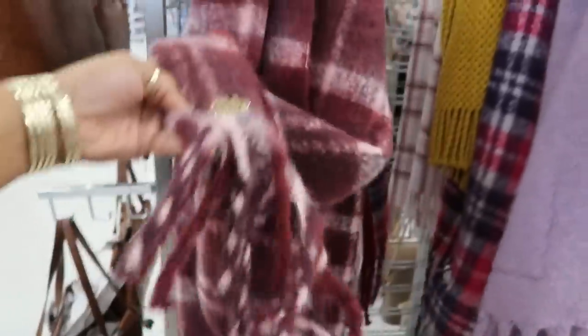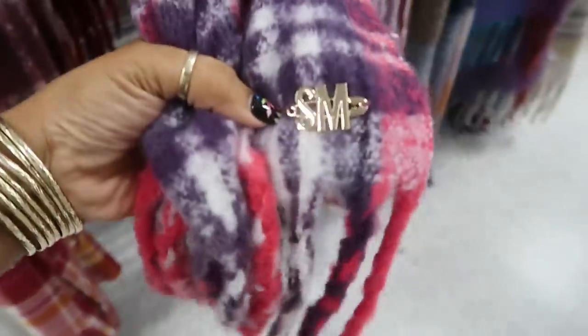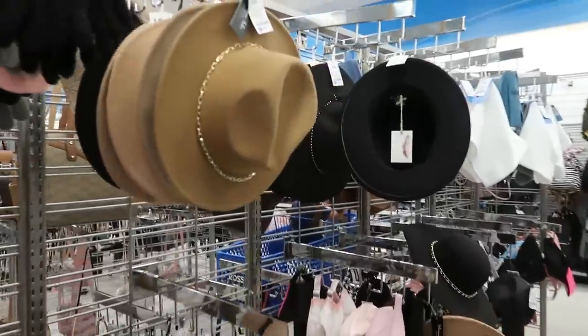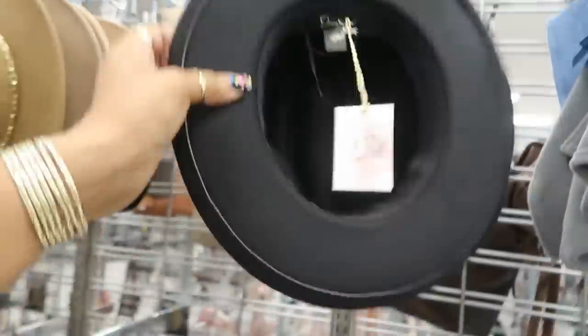Here's some nice chunky scarves. Steve Madden right here. How much? $12.99. I like the color. What is this one? Steve Madden as well. Same price. And the Steve Madden ones all have that little gold hardware on them. Jessica Simpson with the gold leaves on the hat. That's kind of cool. $9.99 for this little bag.